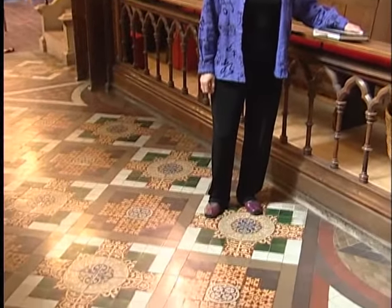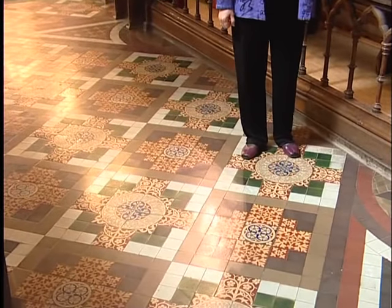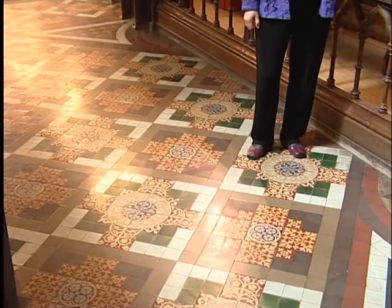We're in All Saints Church in the city centre of Bristol now, and we're just looking at some really pretty tiles which are here. They're called encaustic tiles, and they're etched with this design, probably put down in the Victorian times, so about 1850s. And there are some delightful patterns that you can copy here.